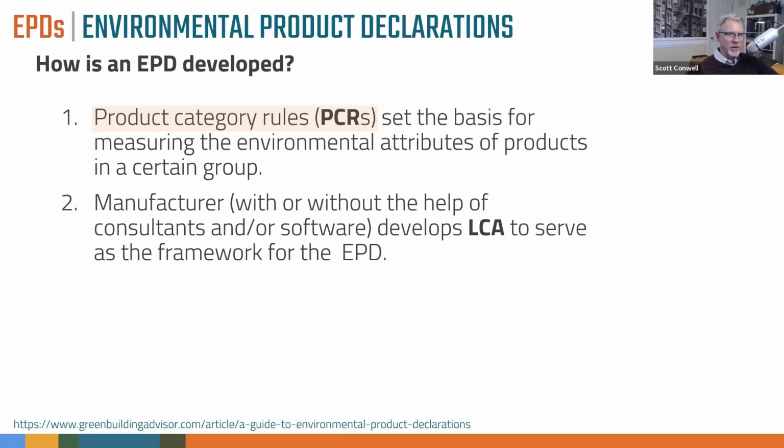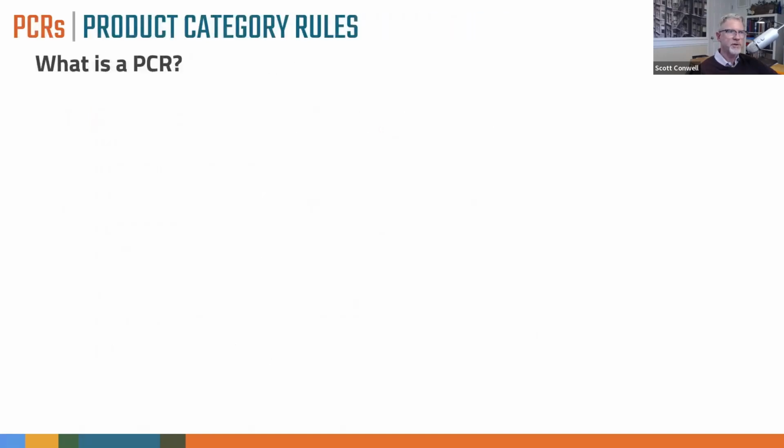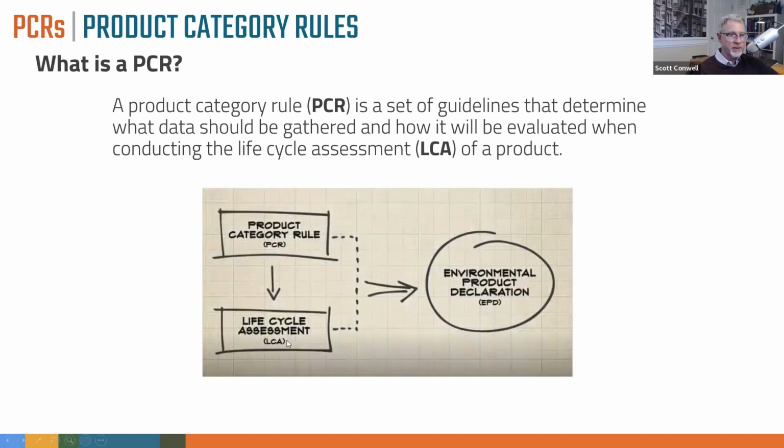So a manufacturer works with or without a consultant to develop an LCA to serve as the framework for the EPD. We're talking about how an EPD is produced here. And then that information is verified by an independent third party to make sure it meets standards. So what are these product category rules? A product category rule is a set of guidelines that informs the LCA. And then the PCR, which informs the LCA, together they both inform the Environmental Product Declaration, which is the document that you will use to be incentivized, if that's the right word, for your green rating systems.